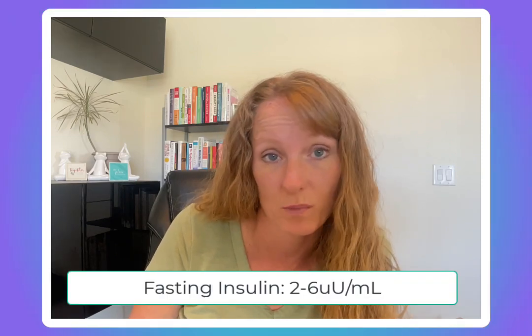The second marker is fasting insulin. Ideally, we want this number between 2 and 6 microunits per milliliter. Elevations in this number can indicate insulin resistance, prediabetes, diabetes, or other pancreatic issues. Low levels of this hormone can indicate type 1 diabetes, issues with the pituitary gland, or even some other pancreatic issues. The third marker is hemoglobin A1C.